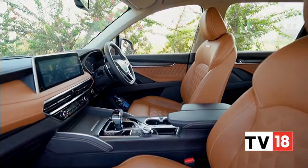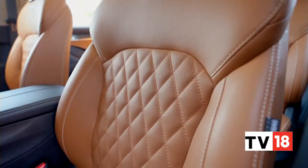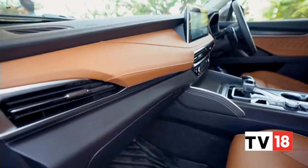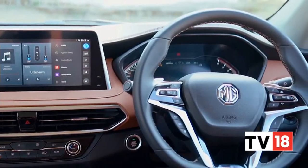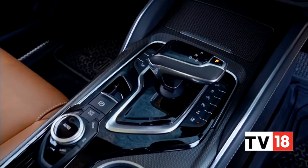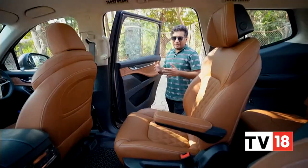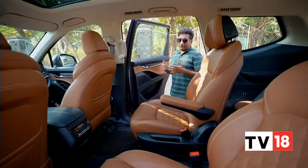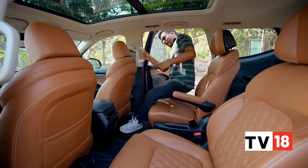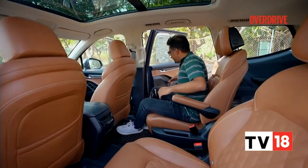The rest of the interiors remain as they were. So it's got a good sense of quality to it. Soft materials and leather cover most of the panels, and you get clear part digital instruments, well-placed switches and great space. Now you climb into the MG Gloster in the way that you should for a large SUV. So there's a footstep, a handle. So climbing in, even though it's a bit of a step up, is easy.